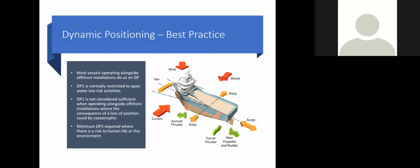Again, DP1 is normally restricted to open water, low risk activities. Typically, DP1 would be used on a seismic vessel, for example, some older PSVs would still have a DP1 system.